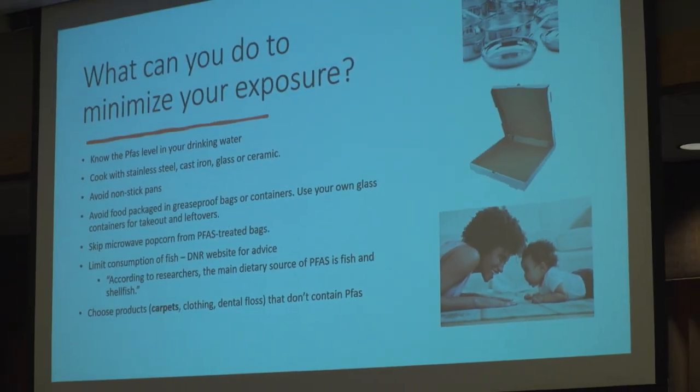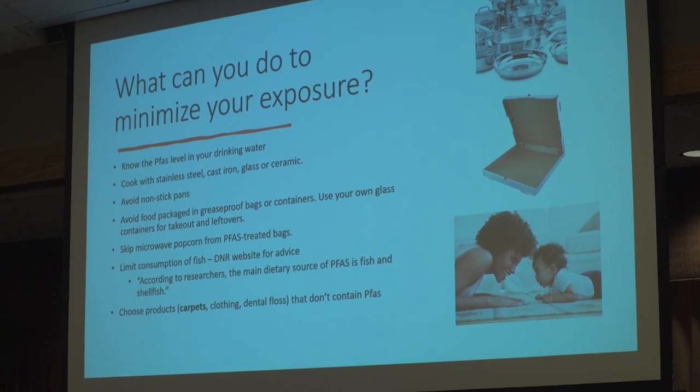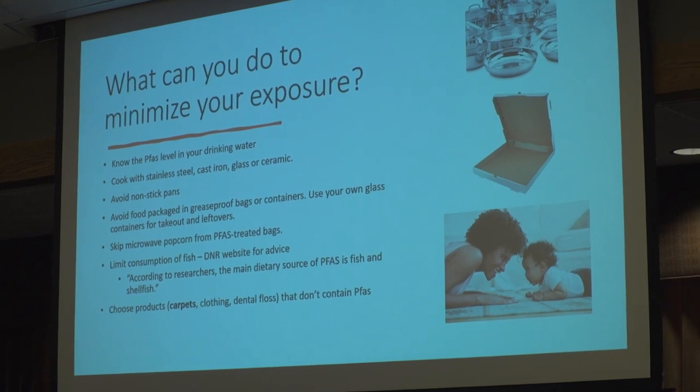Avoid the food packaging. So eating less fast food is a good thing in many ways, but because it's also in the packaging. But I did hear that McDonald's and Burger King are going to start to take it out in the next couple of years. That's probably from consumer pressure more than anything. Avoid the microwave popcorn. Limit your consumption of fish. And this is a quote from the DNR website. It said, according to researchers, the main dietary source of PFAS is fish and shellfish.